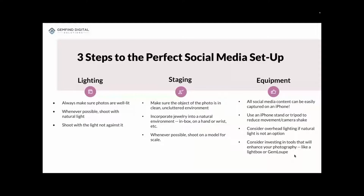With that being said, you can use lights if you have them, but really the easiest way is just to use natural light. You can just go next to a window, or go outside somewhere the lighting just looks nice. You don't have to buy all this expensive gear or anything like that. You can just work with what you've got.